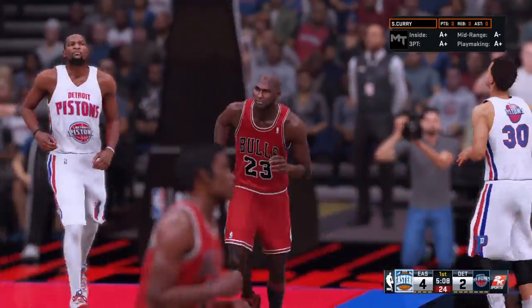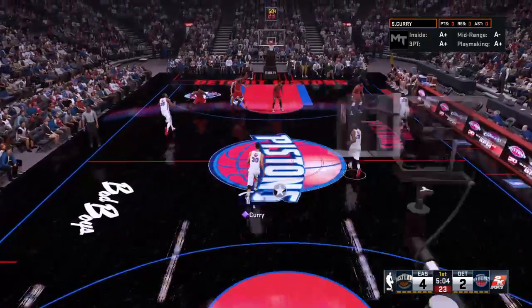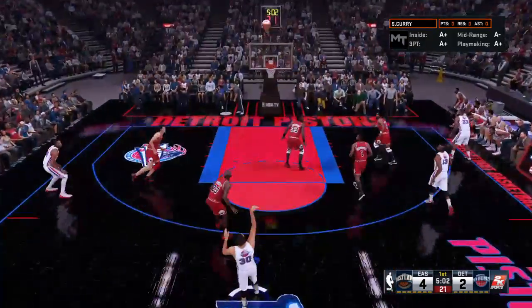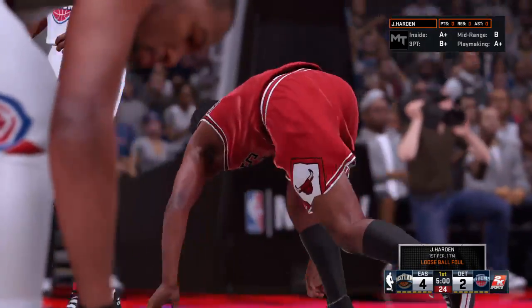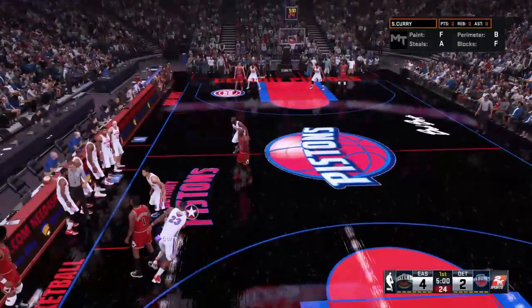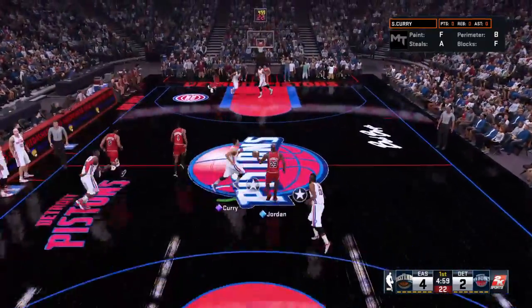The shot's good from Jordan. And a really good way to start the game. He's a guy who, if he gets it going early, he's going to give you problems. And there's a whistle. That's going to go on James Harden. That's his first foul. First quarter, just over a minute played.